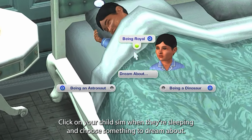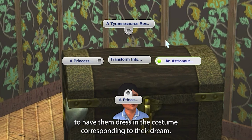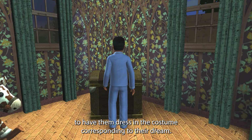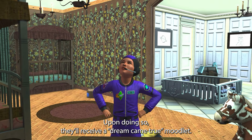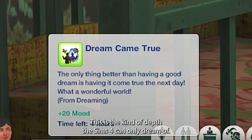Click on your child sim when they're sleeping and choose something to dream about. When they wake up, use the costume trunk to have them dress in a costume corresponding to their dream. Upon doing so, they'll receive a Dream Came True moodlet. This is the kind of depth The Sims 4 can only dream of.